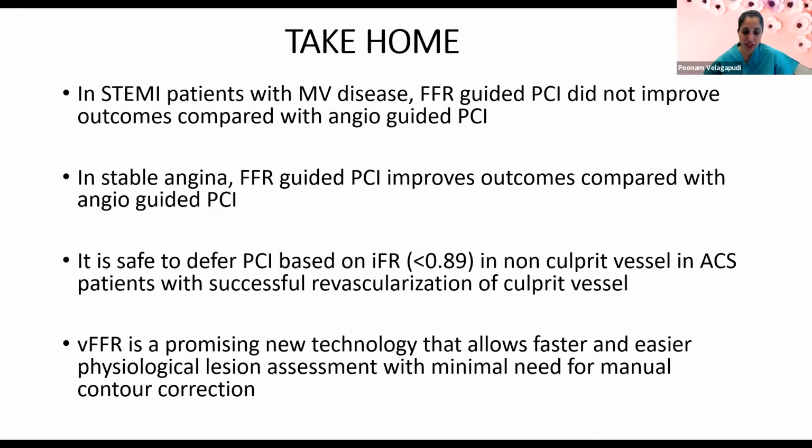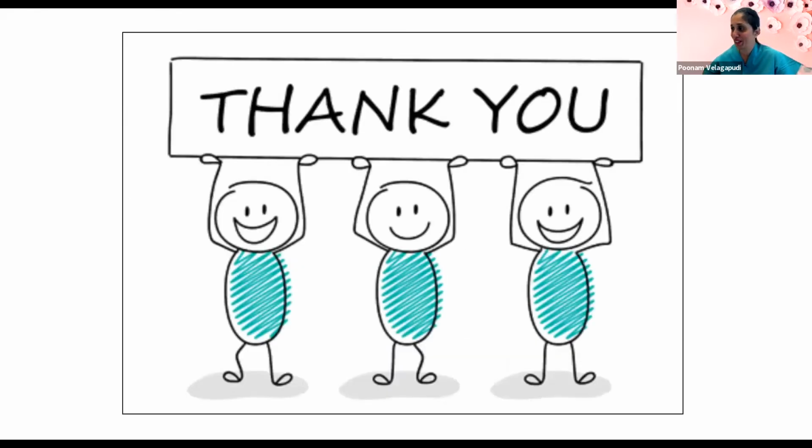And vFFR is a promising new technology that allows faster and easier physiological lesion assessment with minimal need for manual contour correction. So thank you very much.